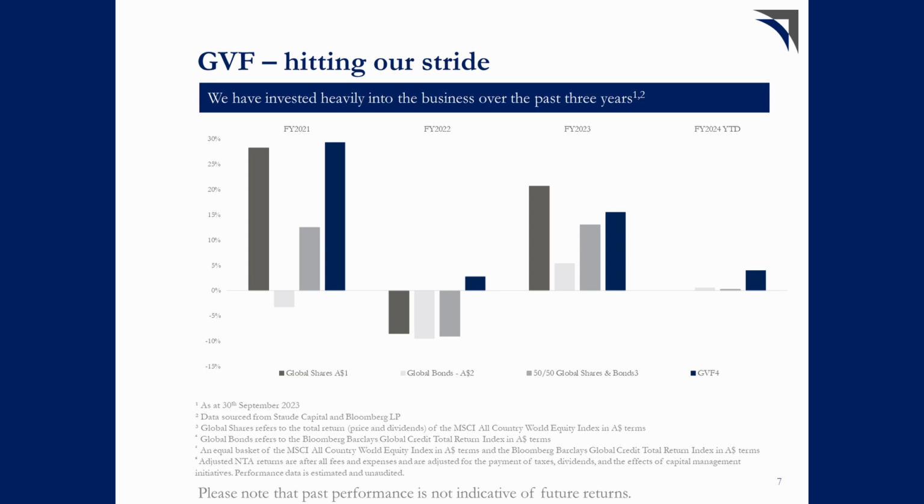FY23, we saw another return to 20% for global equities, 5% for global bonds. But again, GVF produced 15.5% in that year, which again, for the risk profile that we were running with, is something that we're very chuffed with. And then for FY24, look, who knows where we're going to end up, but we're off to a good start. And if I'm right about this theme of hitting our stride, I am feeling a little bit positive about what might come for us in FY24. So that was my theme today.